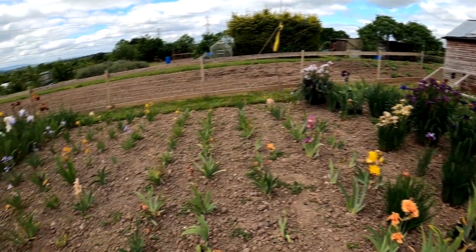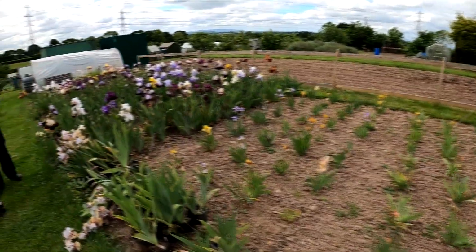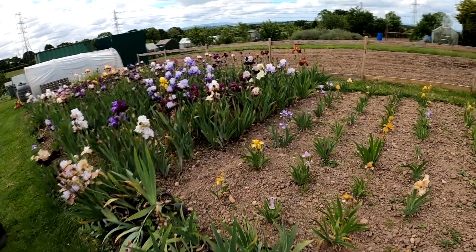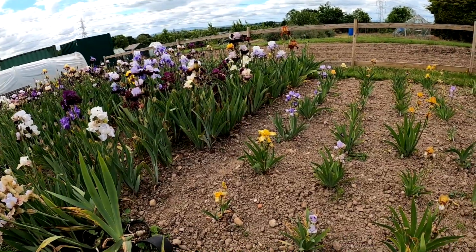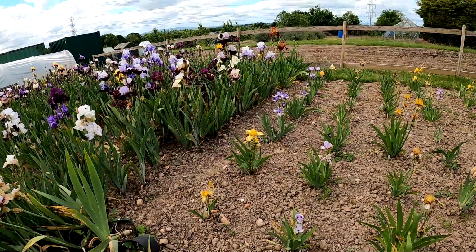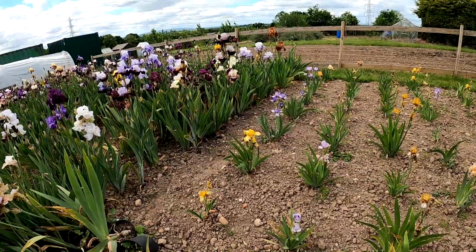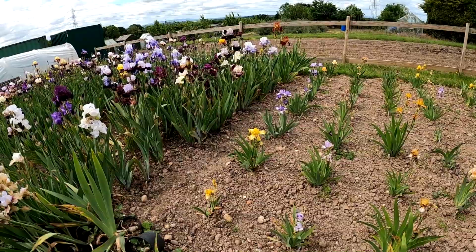And if we move farther down, we've got the miniature tall bearded, which are another sort which I'm now growing. They're very delicate little flowers, again growing to about 27 inches. And they're just so intricate, and the patterns are so gorgeous on them.